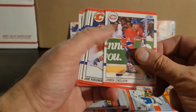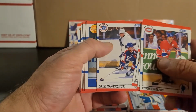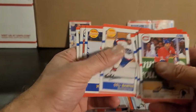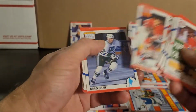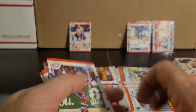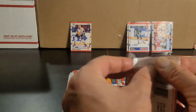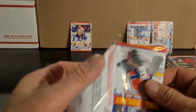Okay, we got Chris Chelios, Joe Niedenwick, Pat Verbeek, Del Howardchuk, Wayne Ducey, Adrian Plavsic, Stu Barnes, John Morris, Rob Kudaleski, Doug Wilson, Brad Shaw, Dino Ciccarelli, Ron Suter, Craig Wallinin, and Paul Reinhardt. So, zilch on that one. And the next.